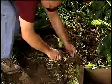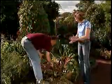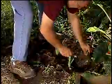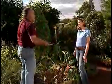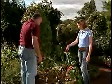Another 3 to 5 years, you'll have to divide this again? Most likely, if they do well. Are these going to bloom next year? They should. And that's why you do it in the fall. So they get established. Their bloom cycle isn't interrupted because you're doing it when they're not blooming. If you do this in the spring, they probably won't bloom because they're in the bloom cycle and they get interrupted. Do I need to water this now?